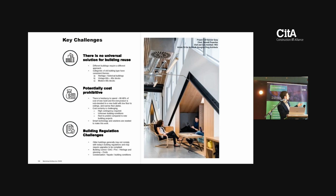And then there's the modern 2000s blocks, which have almost the opposite problems of the vintage. They have very deep floor plates. They might have been built with one tenant in mind. And they have their challenges because a lot of them are quite poorly rated as well if they were built before 2006, 2007.